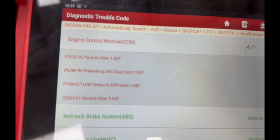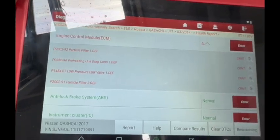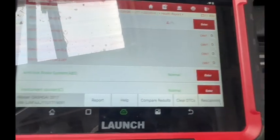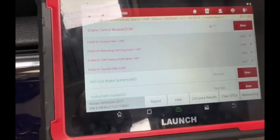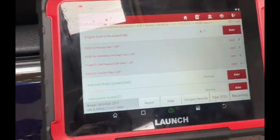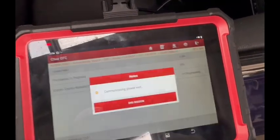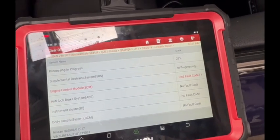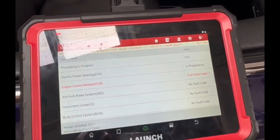Right, so done the thing. So it says obviously particulate filter, preheating, low pressure EGR valve, and that is what seems to be the problem because the pressure in the DPF is very high, which could also be because obviously it's blocked, but we're getting no response from the EGR valve. So while I'm here, I'm just going to quickly clear them out because I'm about to change the EGR valve anyway. We've got one fault come back already, which is probably going to be the preheat unit. So we'll clear this off and then we'll get replacing the EGR valve.